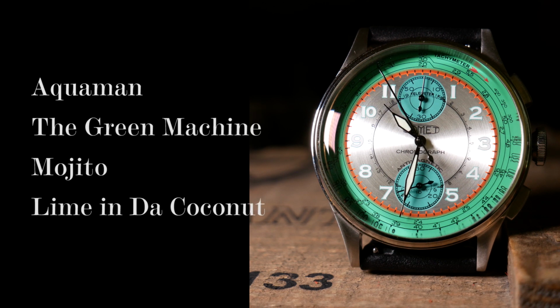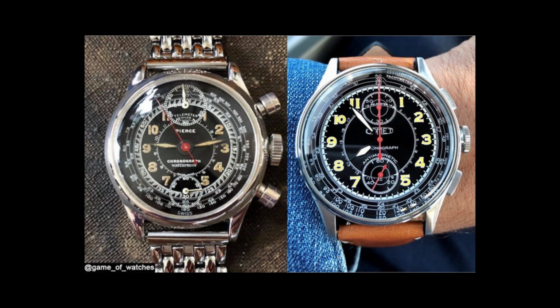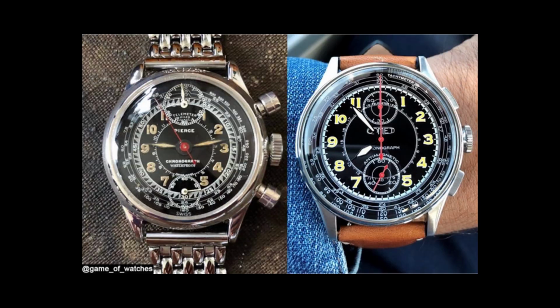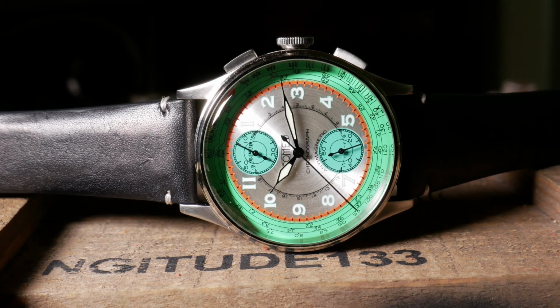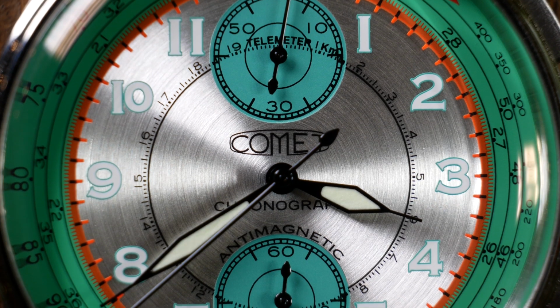While the case is an homage to that JLC, the dial is an homage to a 1940s Pierce chronograph. And if you're someone that likes a clean, minimalist dial, maybe a little bit of a Bauhaus thing going on, then you might as well just stop the video right here, because this is the exact opposite of that. In fact, I'm not sure if I've ever seen anything more complex.